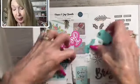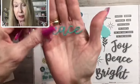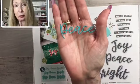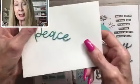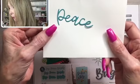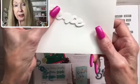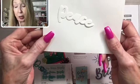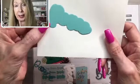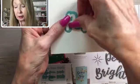So here is peace. This is what that first one cuts out. Let me put it on the envelope so you can really see it. It's a very thin and delicate letters. Then the second one cuts out this. I used white. And the third one cuts out kind of a bubble around the piece. So when you put them all together, here's what it looks like.